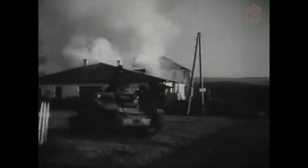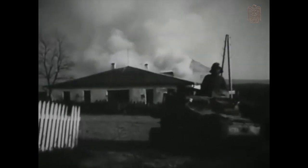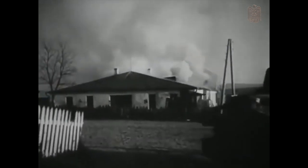If you look closely at the lead tank, there isn't a crew member peering out of the turret, but rather a dummy target for any nearby sniper.